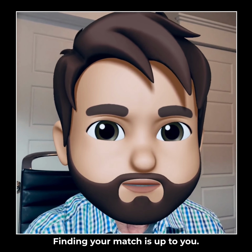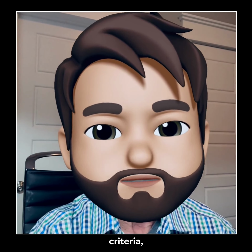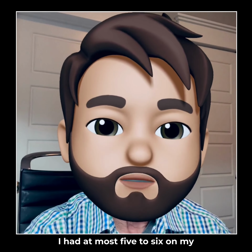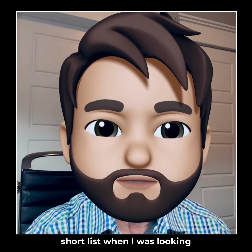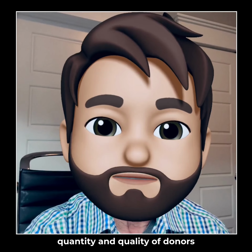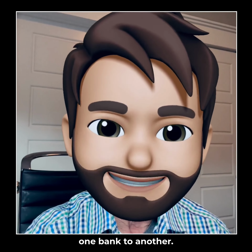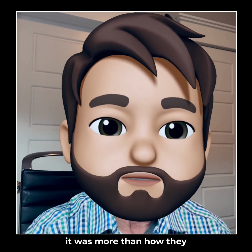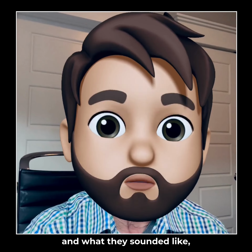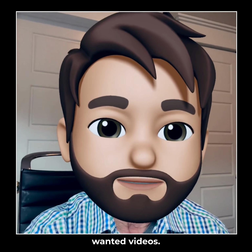Finding your match is up to you. I identified some baseline criteria, but actually didn't find a lot of women who met them. I had at most 5 to 6 on my short list when I was looking at multiple egg banks. What I found was that the quantity and quality of donors can vary considerably from one bank to another. When push came to shove, it was more than how they looked on paper. I wanted to see how they moved and what they sounded like, which is why I really wanted videos.